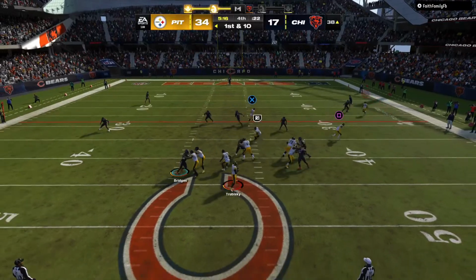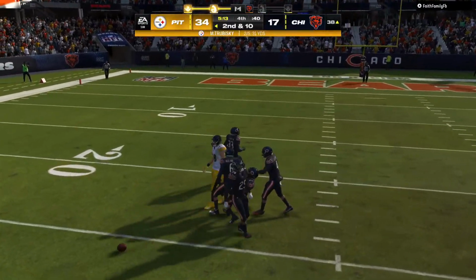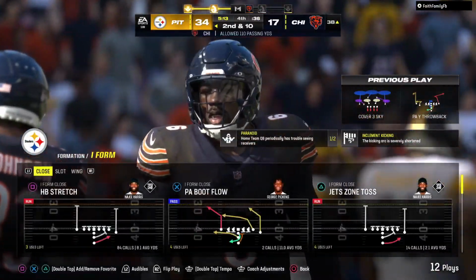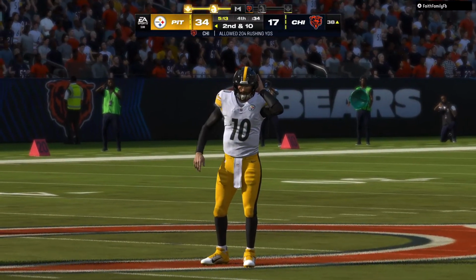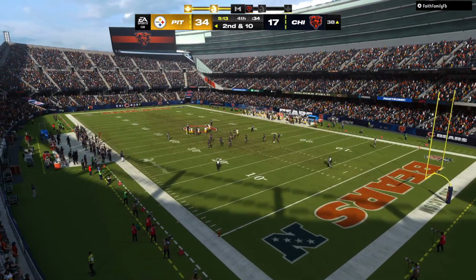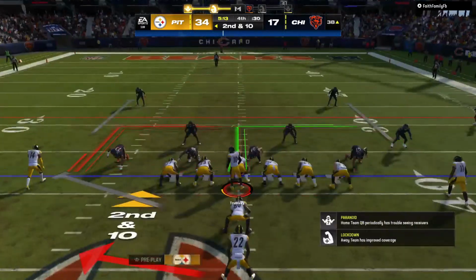Off the play fake, here's Trubisky. And this will be incomplete. Physical play on the football there, and it's 2nd down. My first thought is surprise, because that's one of the better tight ends around, and I've seen him pull in balls like this before. But how about a little credit to the defense forcing that incompletion? Now a 2nd and 10.